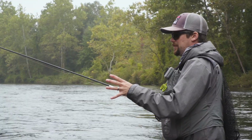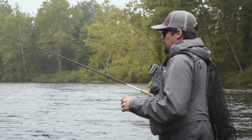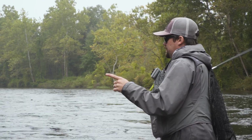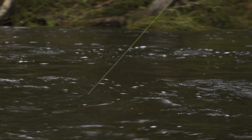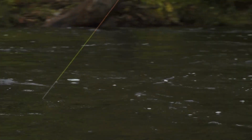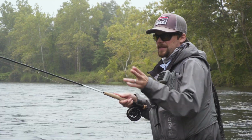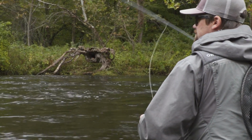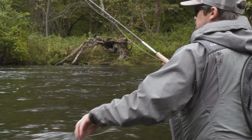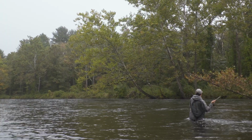And with this technique, again, we can be relatively precise with where we're casting and where our flies are. So we may choose a little lane, a little bubble line, and we're going to work that. Once we feel like we've covered that bubble line well enough, or that 6 inches or that 12 inches really well, we're just going to take that next little lane that looks pretty good and start running casts down that.